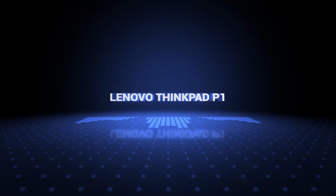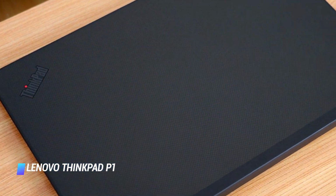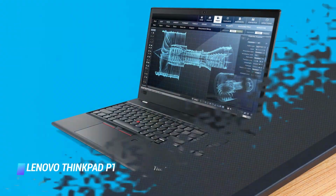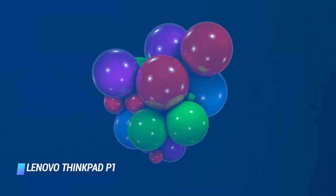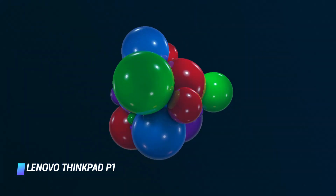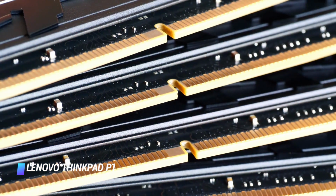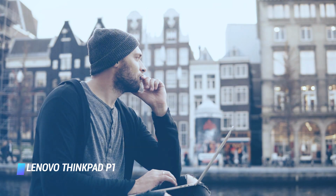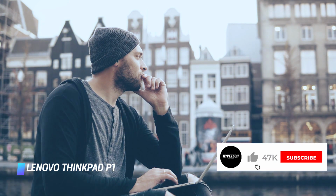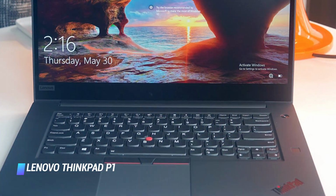Number 3. Lenovo ThinkPad P1. The Lenovo ThinkPad P1 is one of the most powerful Windows laptops around and is aimed squarely at high-level content creators. It gives you the option of an Intel Xeon processor and a professional-grade NVIDIA Quadro P2000 graphics card, up to 64GB of memory, and has all the ports you could ever need: 2 USB 3, 2 USB-C Thunderbolt 3, an HDMI 2.0, DisplayPort, and an SD card reader.